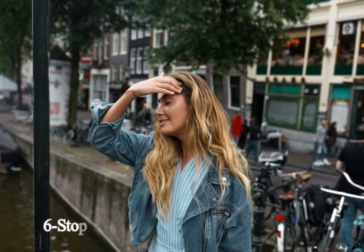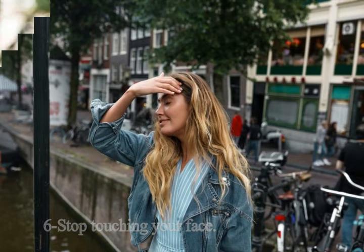Number 6. Stop touching your face. Contaminated fingers can lead to spread of the infection, explains Zeichner. So avoid touching your eyes, mouth, and nose with dirty fingers. In theory, it sounds easy enough, but it's a lot harder than you think. If you find that you're constantly touching your face to adjust your hair, pull your hair back. And if you're a contact lens wearer, make sure to thoroughly clean your hands before touching your eyes.